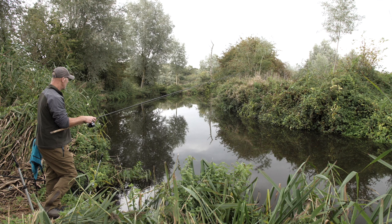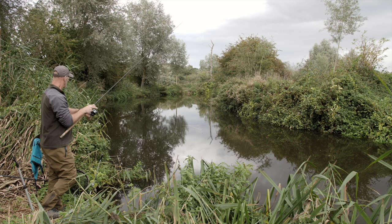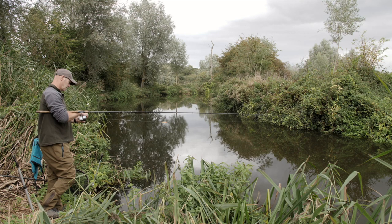It's funny, the wind was blowing, there's not a breath of wind now. It's absolutely beautiful going through there. This is the best time of year. It's the 1st of October today. This is when I really start my fishing now.